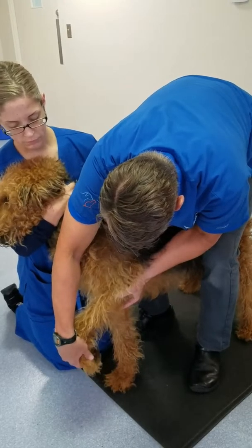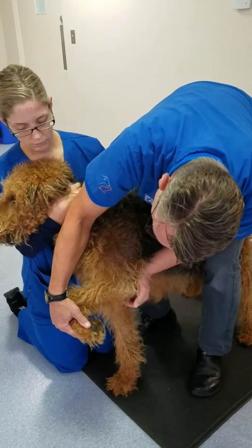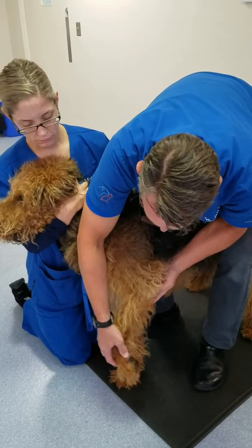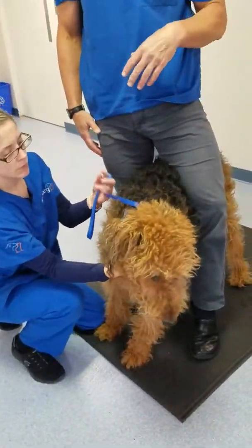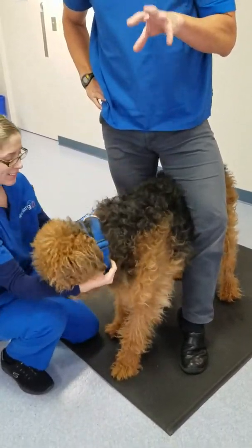When we pronate him, bring him out, reflex him, very good. Alright, so no real focal pain, but seems a bit thicker and a little bit more degenerative. So probably should get a look inside at his elbows, x-ray them and see where he's at now. And then we'll be able to tell you whether we think he's coping okay.